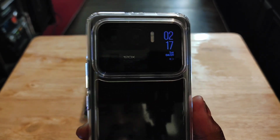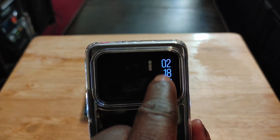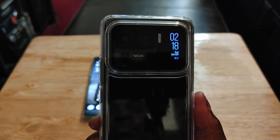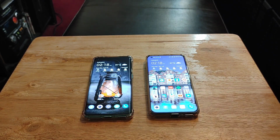That's one of the things that make this device so unique. And you could change it, you know, to look different than this. You can have it saying something. You could put a picture in there. I mean, it's just highly customizable. So I love that secondary display. And of course, you know, the OnePlus 8 Pro does not have that functionality.